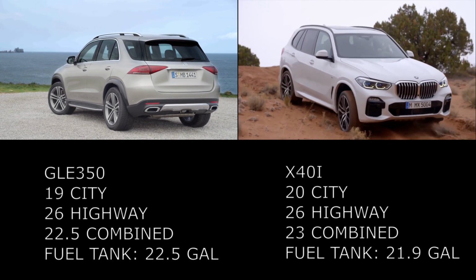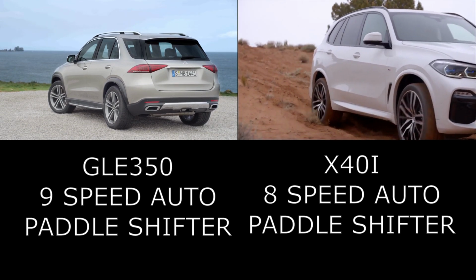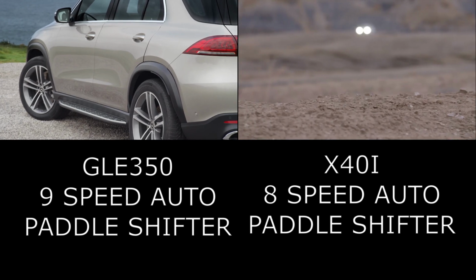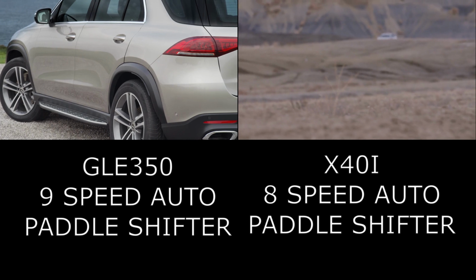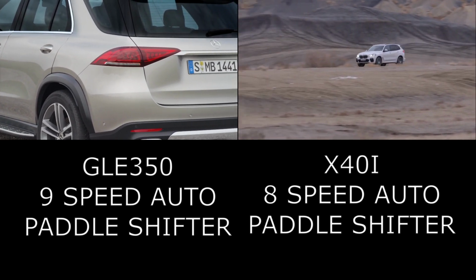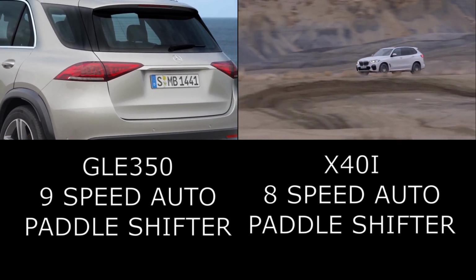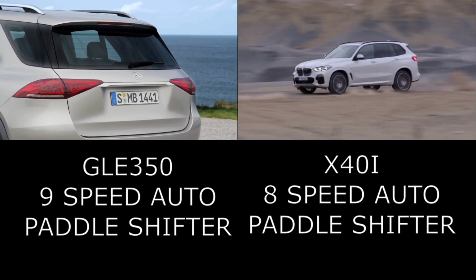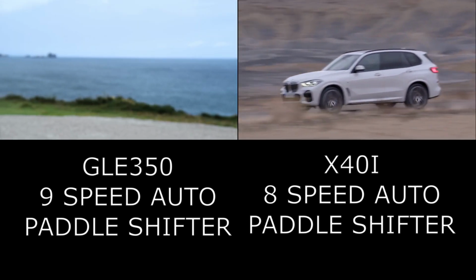Next is the transmission and drivetrain. The BMW comes with a wonderful 8-speed automatic that allows you to shift your own gears with the center shifter or with the paddle shifters on the wheels. On the flip side, the Mercedes has their 9-speed automatic, which also allows you to shift via the console shifter or the shifting paddles on the steering wheel.